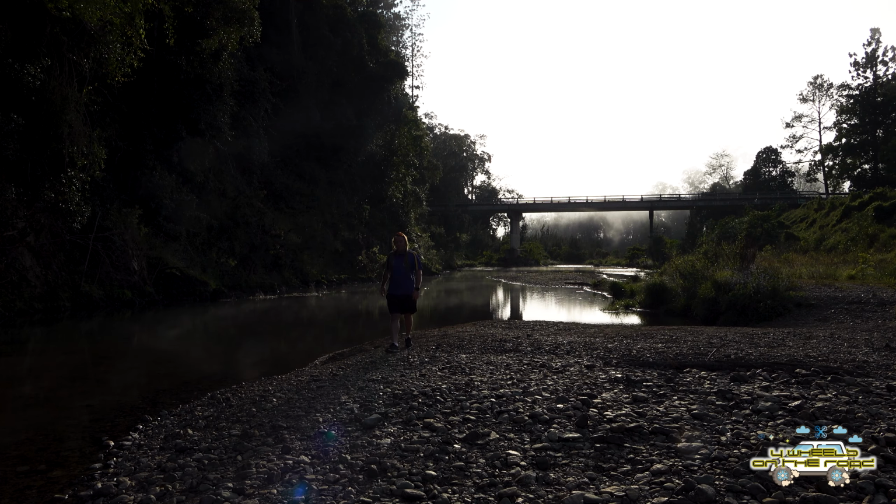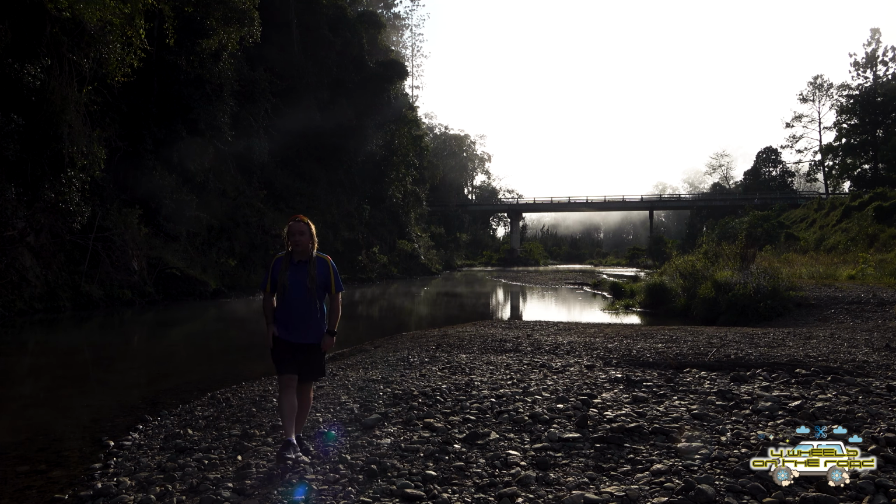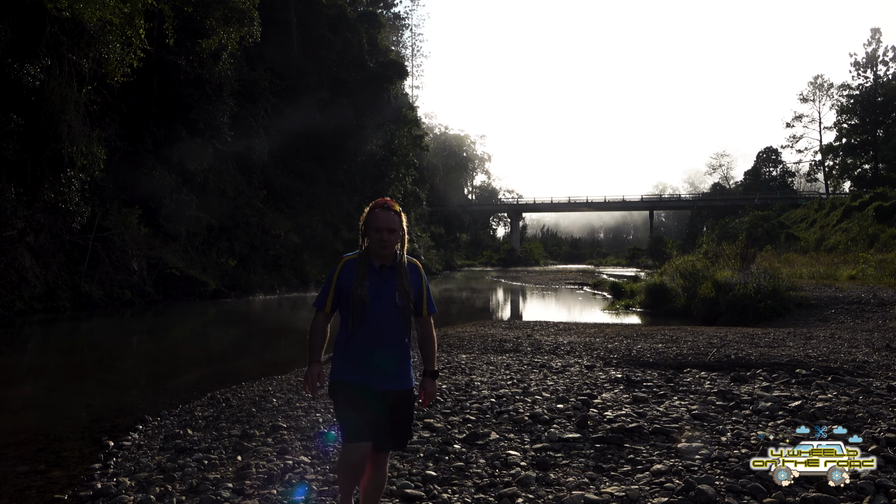We were lucky enough this morning that we had a bit of a foggy morning, so it made for a really nice way to wake up. The area here looked beautiful. Just coming down to the creek here and checking it out with all the fog over the whole area was just a fantastic way to start the morning.